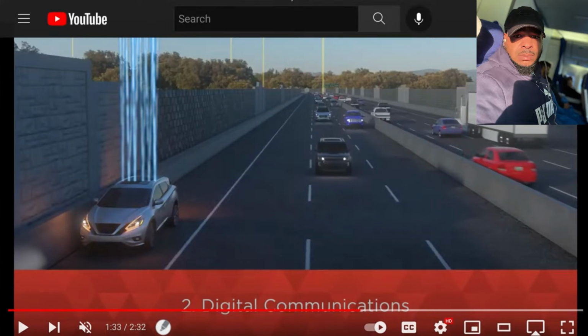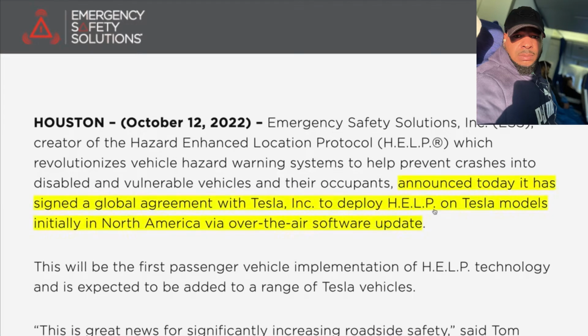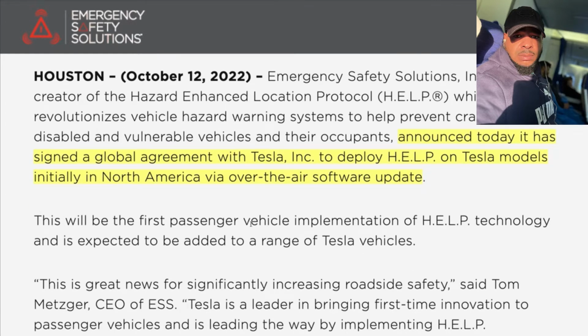So again, just as an over-the-air software update, but really nice to see Tesla do this because it seems like, once you hear about it, kind of a no-brainer in terms of safety. And I think Tesla is the first passenger vehicle implementation of this technology. So exciting to see that.